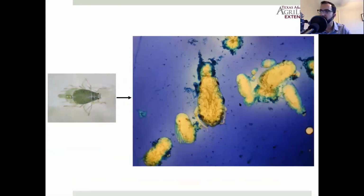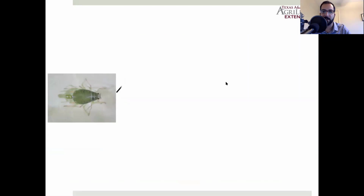So here you can see several babies. This is dissecting inside the aphid, several babies, embryos, basically, that are all along different parts of the production line, right? So this is kind of like an automotive factory here, right? It's all through different phases of production at the same time.